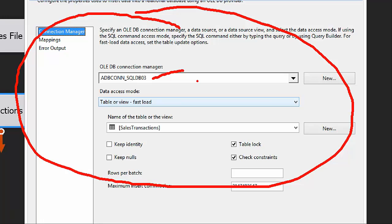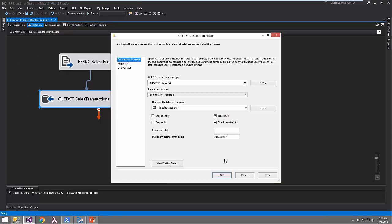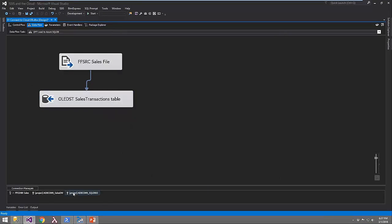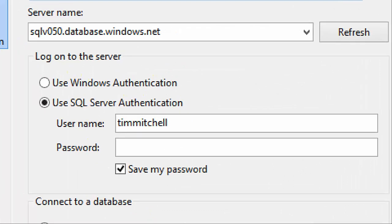So from SSIS's perspective, if I'm using the OLEDB driver, it doesn't see this as, hey, this is a cloud data source versus an on-prem data source. All it cares about is this is an OLEDB endpoint and I'm going to send data to it. And that's really the only thing that SSIS cares about. The only way that this package would differ from any other one, make sure that I'm getting the right one, SQL DW, the only way that this differs from any other package that I would run is instead of connecting to a local server name, I'm connecting to the cloud server name.